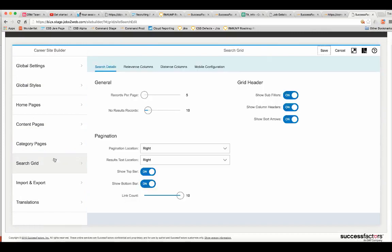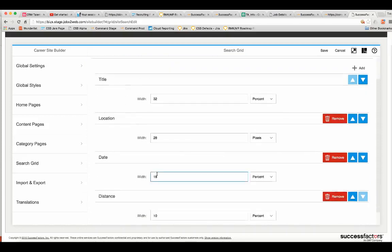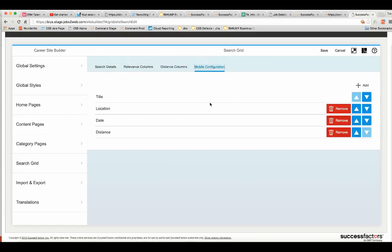The search grid configuration is very robust. It allows the search page on the site to be configured in many different ways. You can configure the relevance search, so that's a standard search, or distance. So if you have radius search turned on, we can configure all of the different pieces of data that are visible. Also with mobile, and we can include the different elements that are active for mobile, and then also add additional ones fairly easily. If we want to remove, just click remove, save, and it's live on the front end.